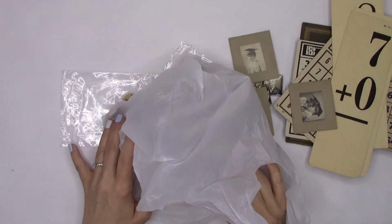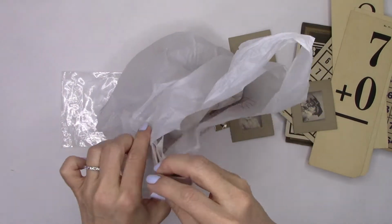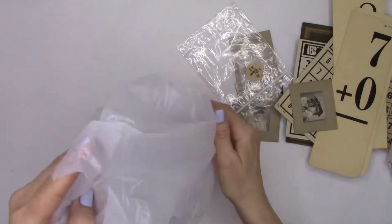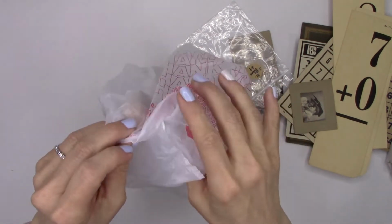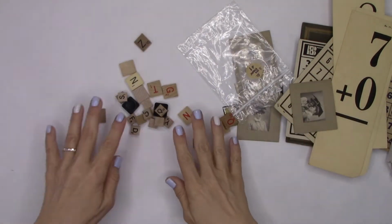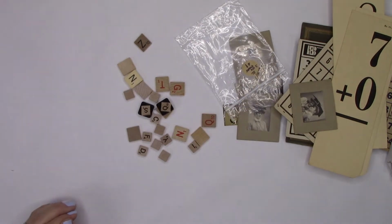Now, this was in North Carolina, and I love this one. I'm just going to dump it. Check these out. Right? Vintage Scrabble pieces. Let me pull you in a little bit more.